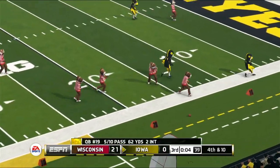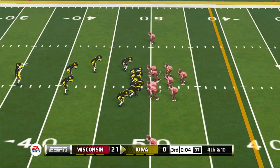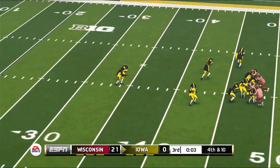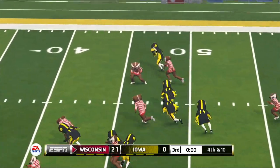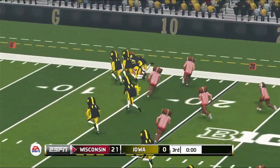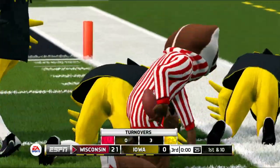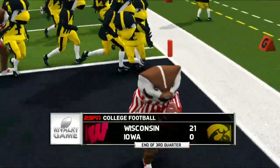That could have been a huge shift in momentum if they were able to hold on to that one. Wow, that was close. That'll make it fourth and 10. Here's the punt. No, they're going to throw it. Looks left, intercepted. Brought down by the kicker. So at the end of three, the Badgers in front, 21-0.